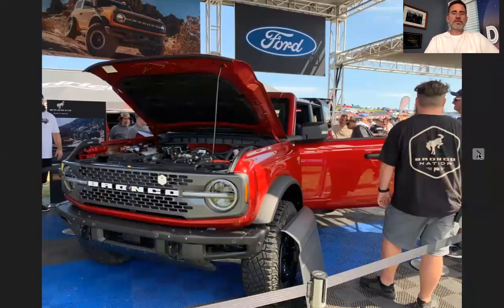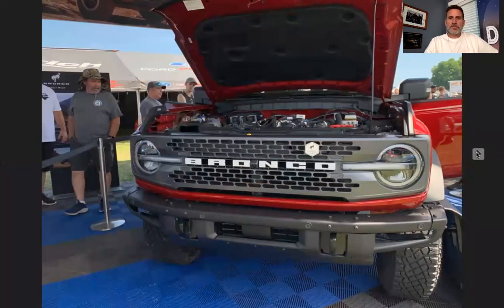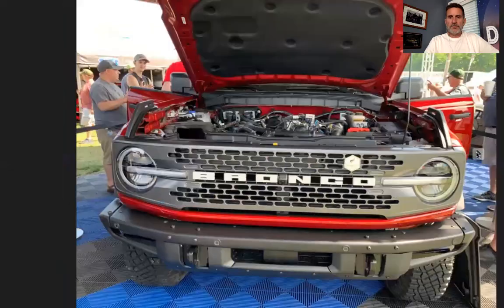All right, so this is the Rapid Red Badlands that the Bronco Nation had on display. There were a couple of different Broncos there, but this color here, I've said it before, I said it in the last video, I have an Area 51 Badlands on order, and this Rapid Red is really working on me. I don't have my VIN yet, which means I could change it. But the Rapid Red is just sharp. I mean, it really is sharp.